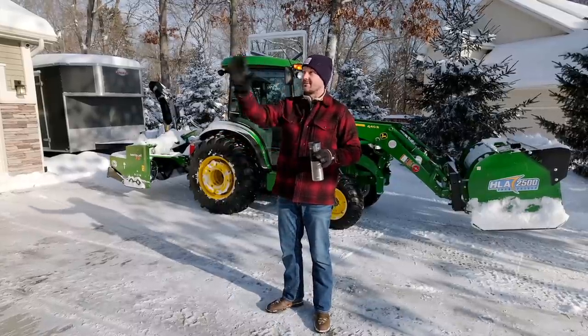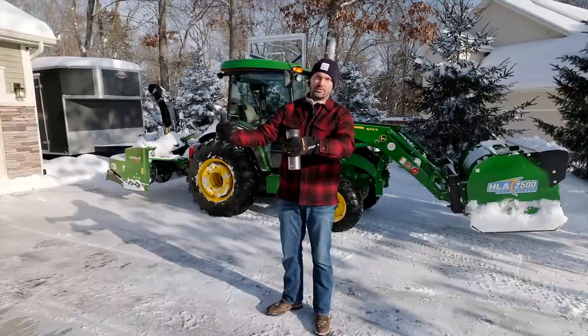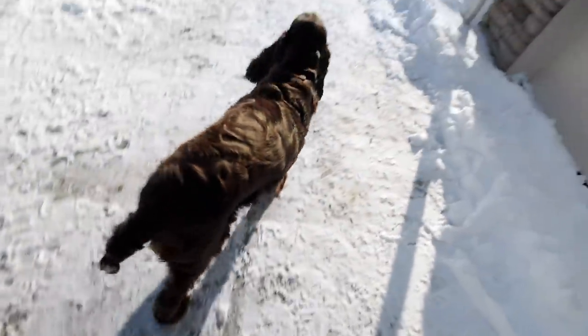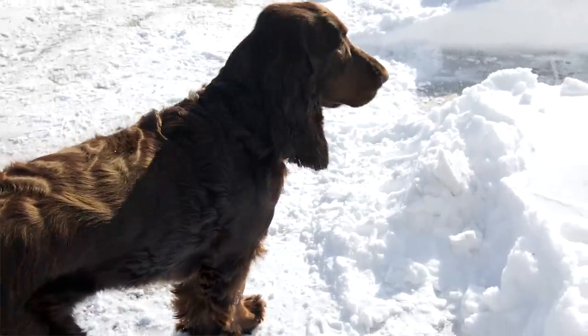However, if you take a look at a side load garage like what I have right here, you can only get so close to the garage door, so I'm looking at probably a solid foot, maybe 18 inches of cleanup I'm going to have to take care of after the fact. So that kind of ties into the mobility issue of the entire setup. You can't get next to those garages sometimes.